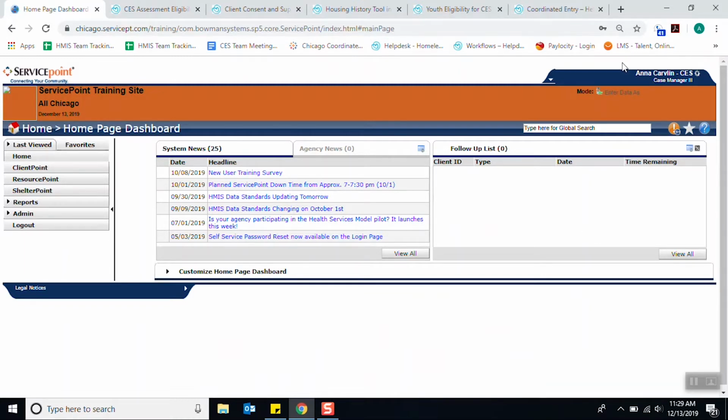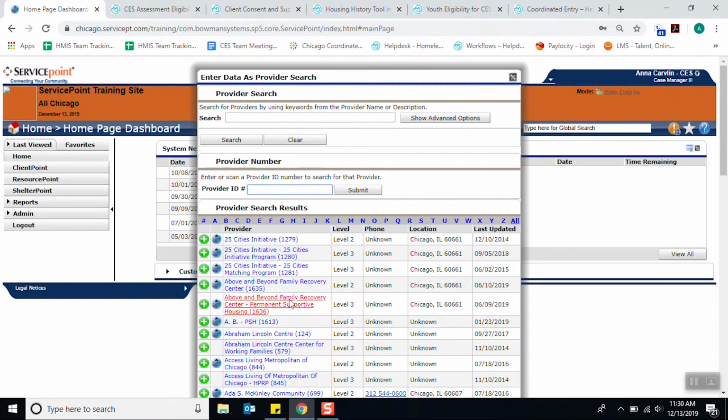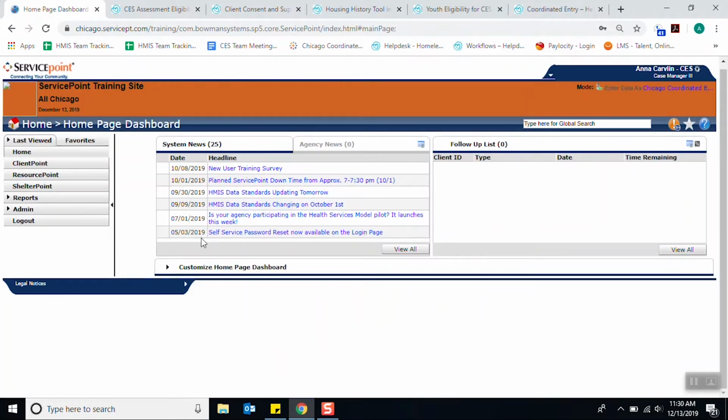So the very first thing as a skilled assessor that I need to do, for 90% of skilled assessors, I should say, if you're the 10% whose only project is coordinated entry, then you won't ever have to enter data as. But if you are part of other projects like an emergency shelter, you'll need to enter data as a skilled assessor. But if your only job is a skilled assessor, you don't have to do that. So we're going to enter data as, you should only have a couple options here, but you can find the correct project. And now I'm in enter data as mode. So I can always check up here if I'm not sure.